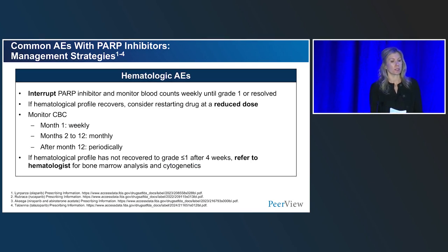So first, we're going to discuss the hematologic adverse events and how we can manage those. We would interrupt the PARP inhibitor and monitor blood counts weekly until the AE resolves to grade 1 or resolves. If the hematologic profile recovers, consider restarting the drug at a reduced dose, and we'll go through those dose reduction regimens in some following slides.